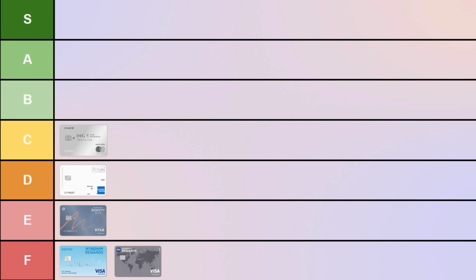And now that we've put the Choice Privileges MasterCard into the E tier, that puts a lid on our no annual fee cards. As you can tell, while there may be a few okay options, there's a lot left to be desired. I think you're going to start to see in this tier, the low annual fee hotel collection, that there's some real potential value. And just a little preview, this is the tier that got me the very most excited to rank.